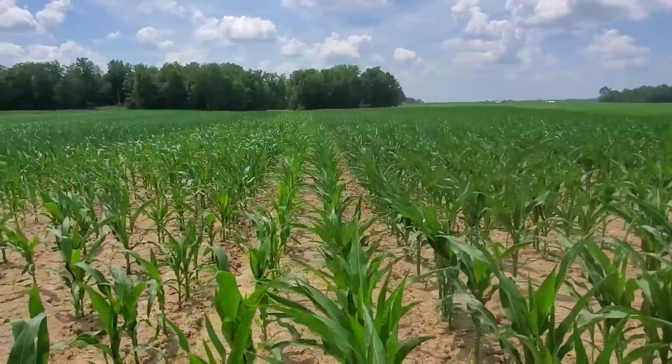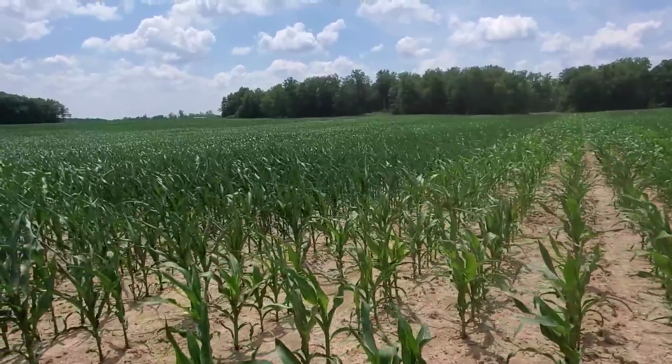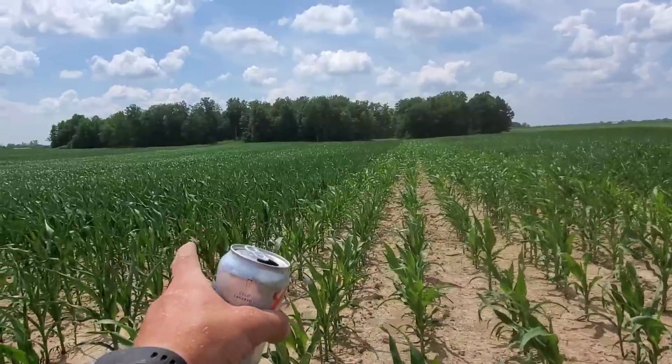Taking a quick walk through my corn plot here, just trying to see some of the differences. You definitely can see some. This number here is not rolled up nearly as bad as that number.